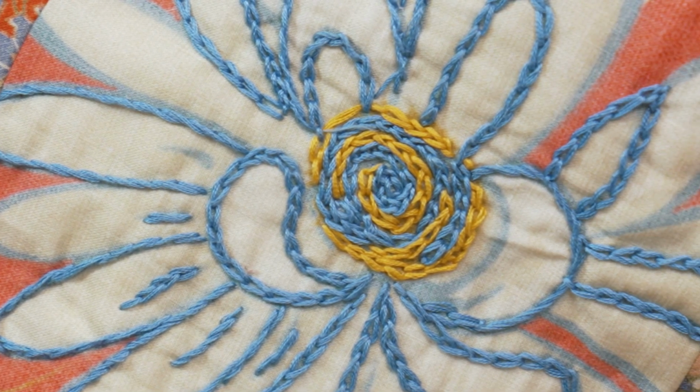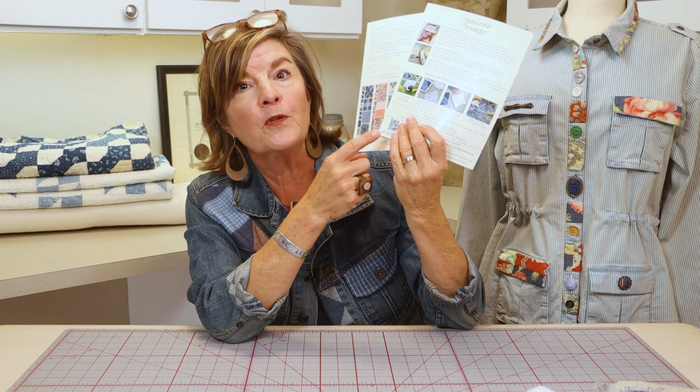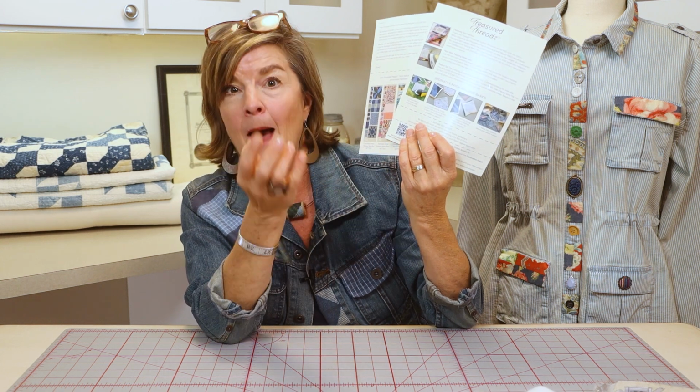No hoop required. With the purchase of the Favorite Fusible batting, you will find a QR code with detailed videos, PDF instructions for both the patchwork and repair applique techniques. Both methods are great for embellishing or mending favorites from your home or closet. To find Treasured Threadz panels and stabilizer, check your local fabric shop. You know I love to shop local.